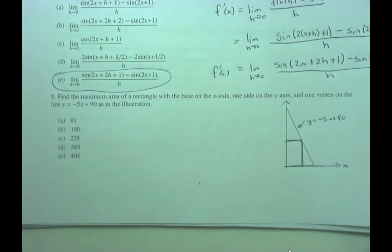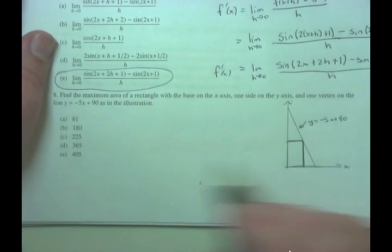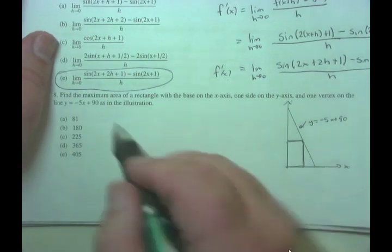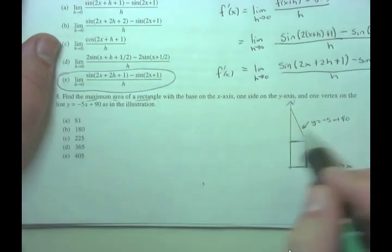Remember my 6 steps to glory on how to maximize or minimize anything. Step number 1, draw a picture. Well, they did that for me. Label it. I'm trying to figure out the coordinates of this maximum area of the rectangle. I'm trying to maximize the area of the rectangle.